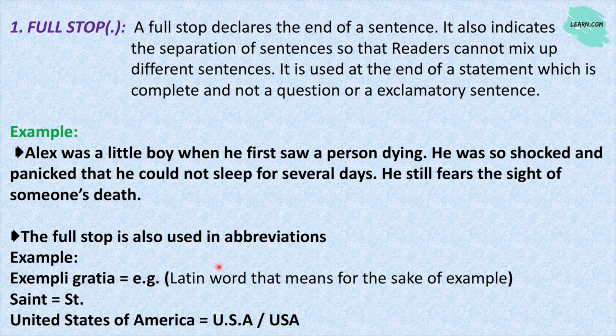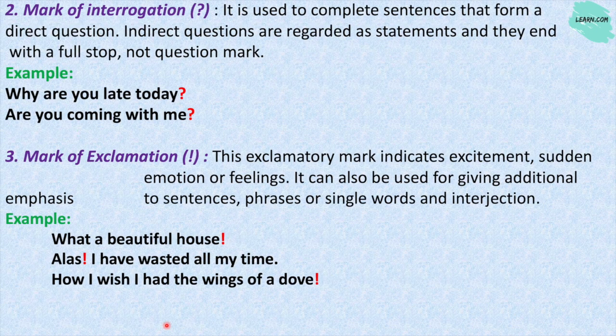So I think it's clear now how we are using the full stops. It is used at the end of the statements and imperatives. It is used at the end of the abbreviations, and it is used in the short forms. So these are the three uses of full stop, one of the end marks. Let's take up the next slide.